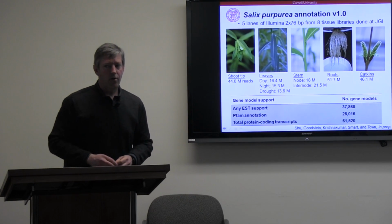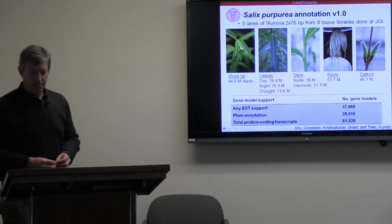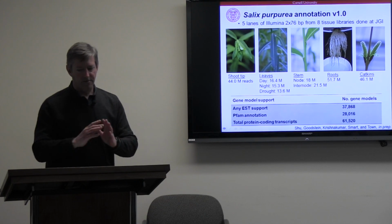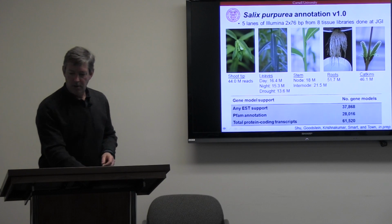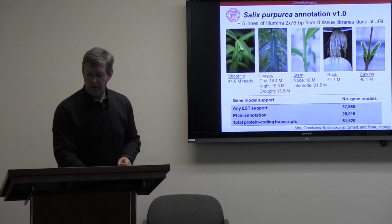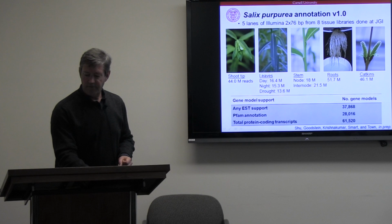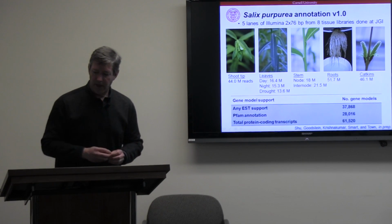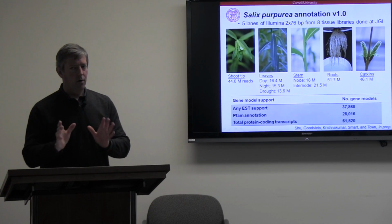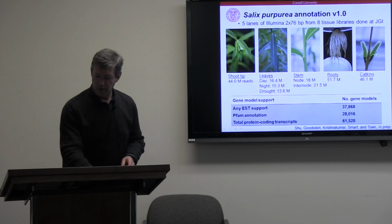At JGI, they also sequenced some of the expressed genes so that we could develop a high-quality annotation of all of the genes in the genome, doing RNA-seq from 8 different tissue libraries made from 5 different tissues. Basically, what we see is that there are slightly fewer genes expressed in Salix than there are in Poplar, but still we have a pretty good annotation of the 38,000 or so genes expressed in Willow.